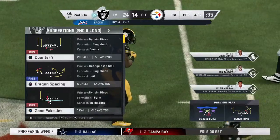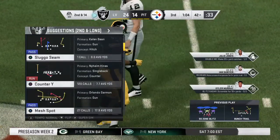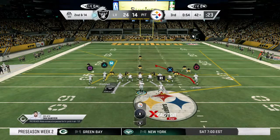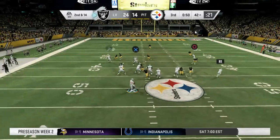The amount of sacks that they've absorbed in this game is absolutely extraordinary. Let's just face it. This offensive line, flat out, cannot handle this pass rush. It's been demonstrated time and time again. 2nd and 14.